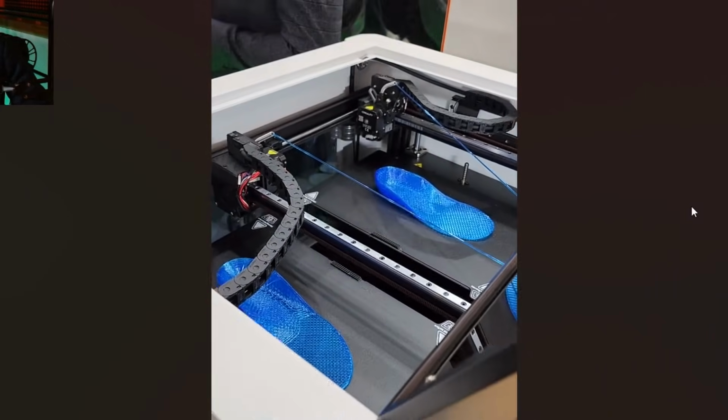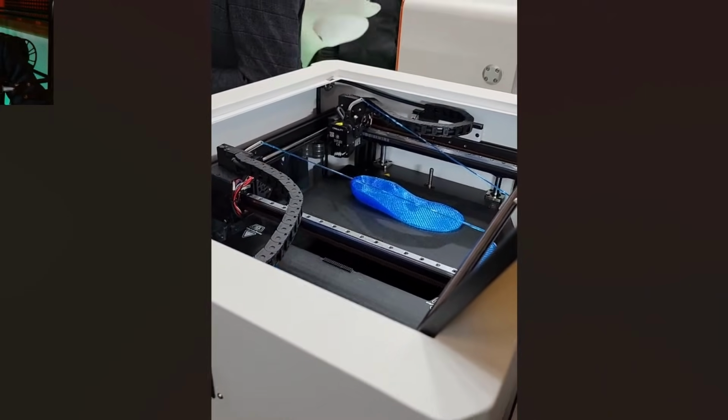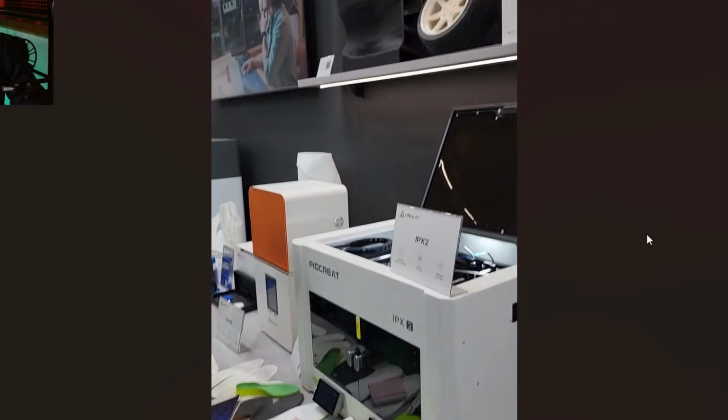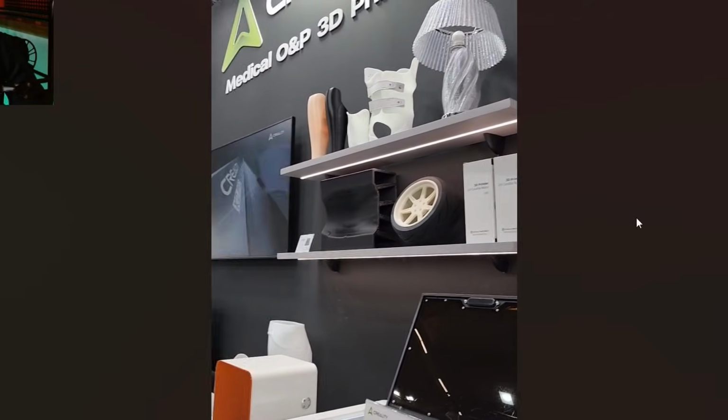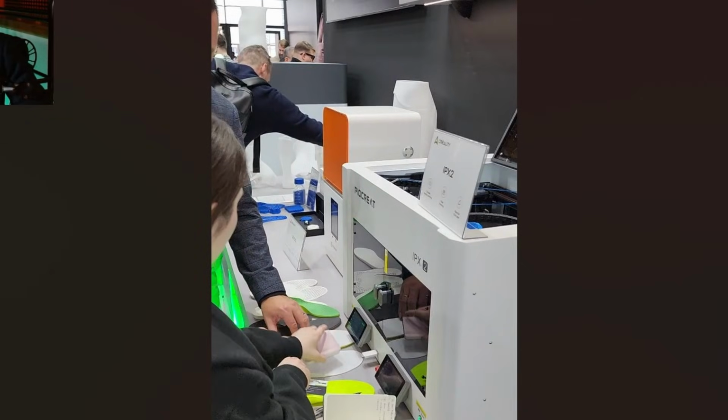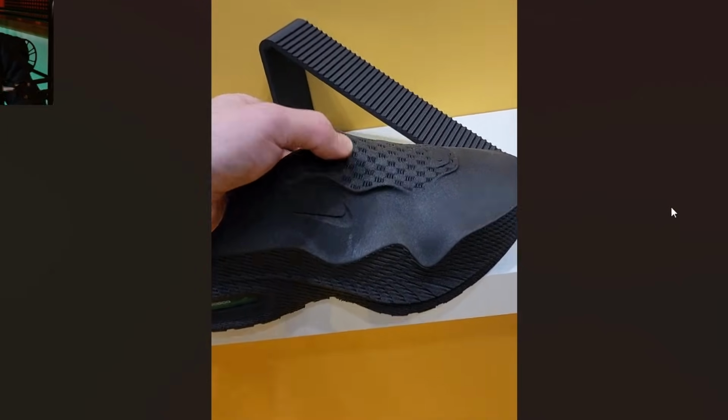This is a 3D printer that is specialized for 3D printing insoles. So this is, I think, another Creality printer. Yeah, so Creality, they have kind of this sub-brand called PyleCreate, and it's focused more on that medical and O&P side of the industry. This was in the Colorfabb booth.